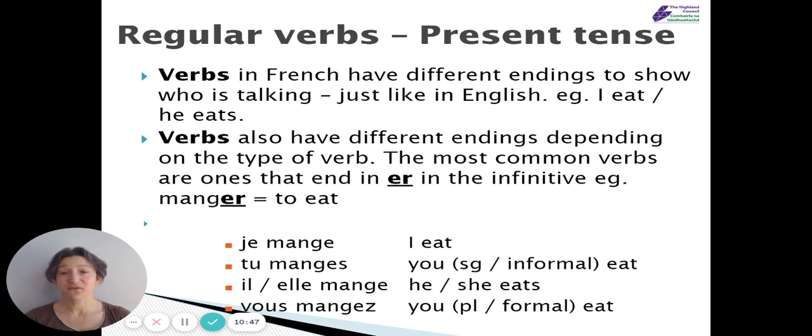And that's what we call the infinitive. The infinitive is the verb before we make any changes to it, and it means to eat. And it's what you would find in the dictionary. And here I've just put in a couple of the verb forms, the common ones that you would need. So je mange, I eat. Tu manges, you, one person. Or you, informal, somebody that you know, a friend, for instance, eats.